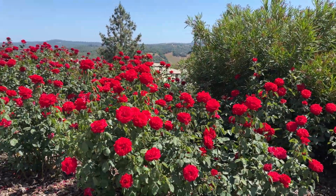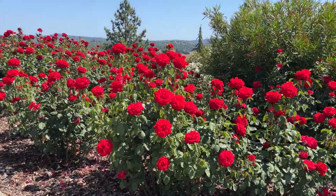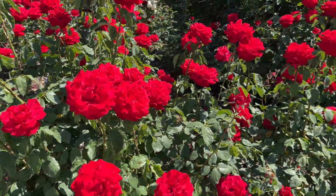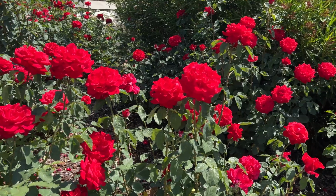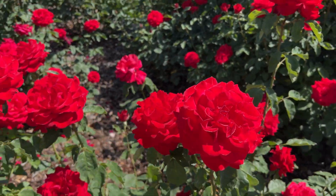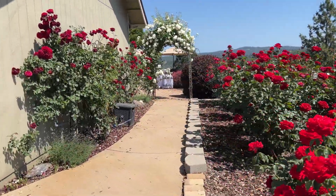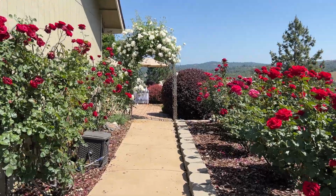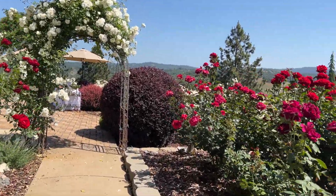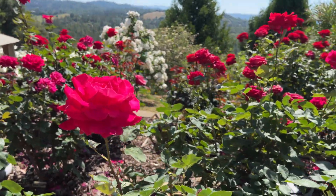Now here is the red rose garden, and she had Olympiad and Abraham Lincoln rose in here, Mr. Lincoln, and the Olympiad, they were huge. And there was a third one in here, and I don't remember the name of it. But you notice how deep red that Olympiad was. And then you go to the Mr. Lincoln, and it is more burgundy, which when I had a Mr. Lincoln, to me, it was just a deep red and not more burgundy.